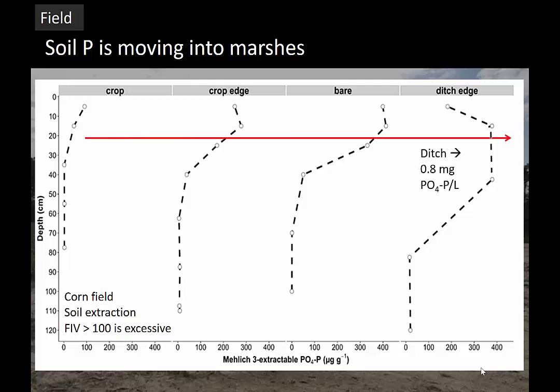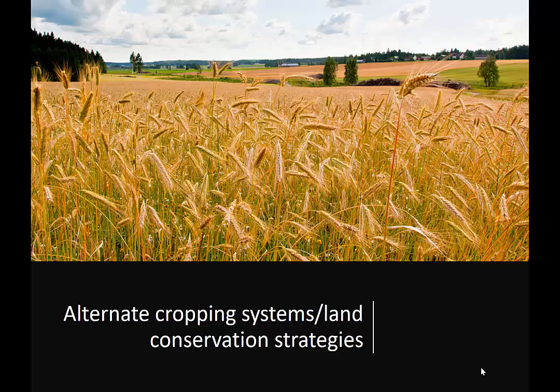Then we measured the soluble phosphorus in the ditch bordering this particular field. This was a cornfield, and we measured 0.8 milligrams phosphorus per liter. So now that I've bombarded you with the kind of complexity of this problem, I want to talk about some potential solutions and what we've been thinking about so far.